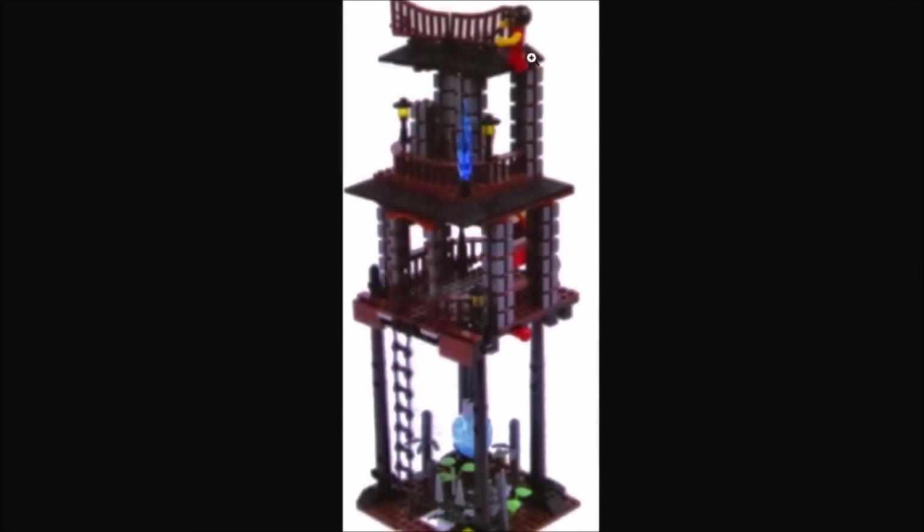I believe that's Nia up on the top of the treehouse. Could be somebody else entirely. But yeah, my main complaint about this set is the lack of trees on this treehouse. But I think this is a good rough start. Obviously a lot smaller than what it was in the show. Like a lot of Ninjago sets out there, they're pretty much just scaled down from their TV show counterparts. This treehouse here appears to be no different.